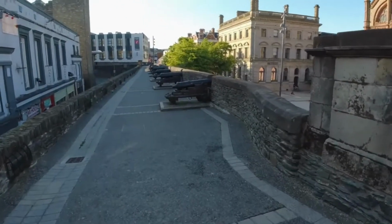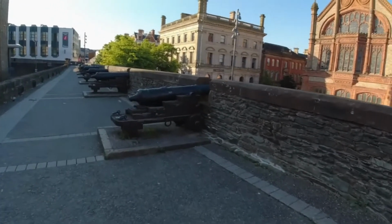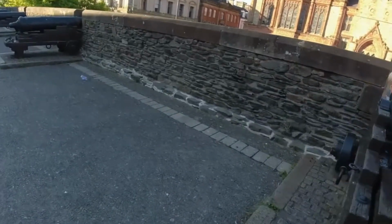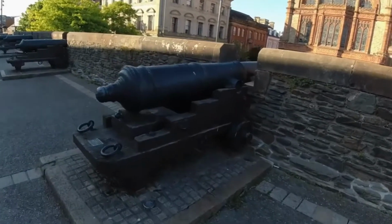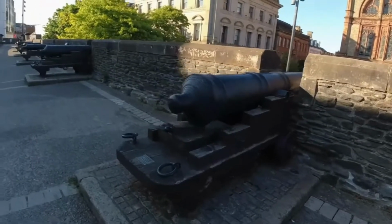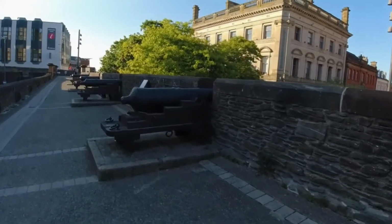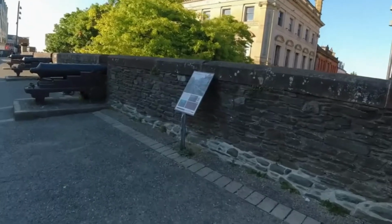Alright, on to the cannons. To think that these things were fired in anger. Well, these 7 cannons on this part of the wall generally date from the 17th century and represent the finest collection of cannons of their period in Ireland and Britain. In 1642, the City of London sent over several cannons complete with carriages, shot and equipment. And you can see some of them here emblazoned with the coat of arms of London.